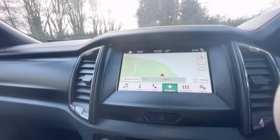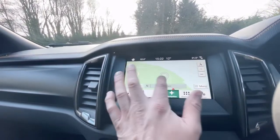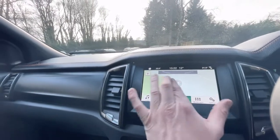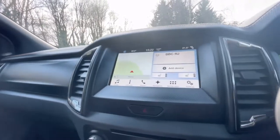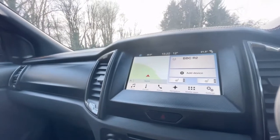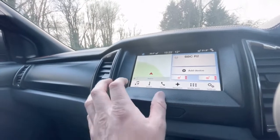Now this to me is arguably the best media center in a pickup truck that you can get currently. It's very slick, it's very fast, it moves like it does on your mobile phone. It's very, very good. It means it's got a decent processor in there. In my mind, it's probably one of the best in the market at the minute. And then from the home screen, you've got your nav, your radio station, your phone will be there, heated seats. I'll tell you what, let's just give them a whirl.